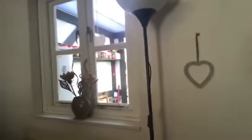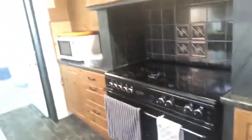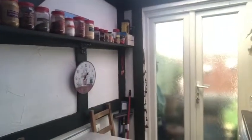Gas central heating and double glazing. The kitchen is fully fitted. There's a substantial oven there. Hopefully I'm getting that in focus properly. And the kitchen has been opened up, which makes this a very light area into part of the courtyard.